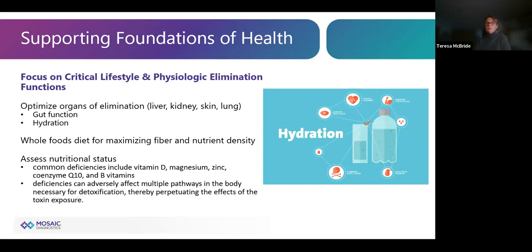We talked about hydration, what's going on with the gut. So not only the liver, which is obviously a key organ of elimination, but the gut health in general, a lot of times is compromised from many things in our life, but mycotoxins can really have an impact on the gut. So we want to understand what's going on there.